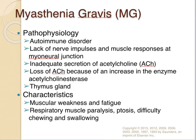With MG, there is a lack of nerve impulses and muscle responses, which causes fatigue and muscular weakness in the respiratory system, facial muscles, and extremities. It is a chronic autoimmune neuromuscular disease. It is not a genetic disorder, but there can be a familial tendency. Some early symptoms are ptosis and diplopia.